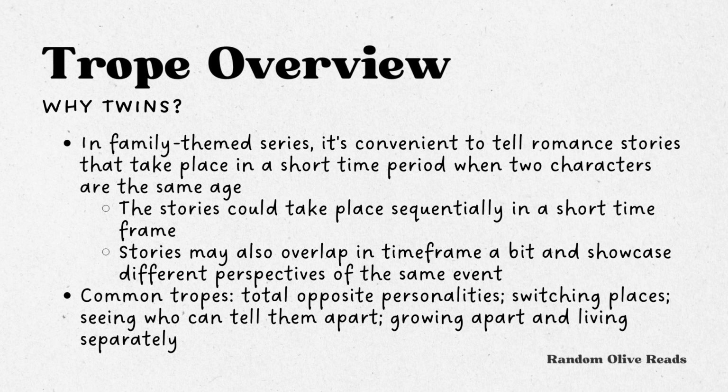Now, common tropes we see here are twins who have complete opposite personalities, a little bit of trickery with switching places, seeing who can tell them apart, or one of those growing pains of the twin sisters growing apart and learning to live separately when they've been tied together their whole lives. So I'll go over the twin sisters that I have read in my backlog of reading list, and I'll be going in alphabetical order by author last name as usual.